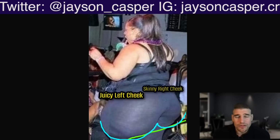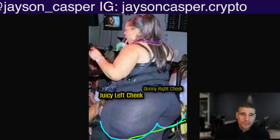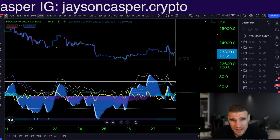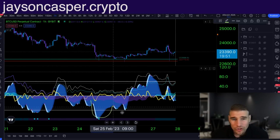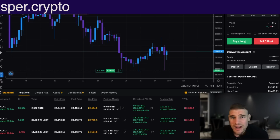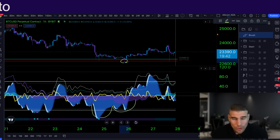The uneven butt cheek pattern is where, as the price is getting lower into key support, the momentum waves on Market Cipher B, similar to the anatomy of this woman, are getting higher. And we can absolutely see that happening on the 1-hour time frame on Market Cipher B as we came down to this exact low right here, which is how we were able to get into that trade setup from the exact low.